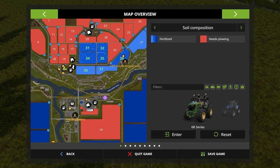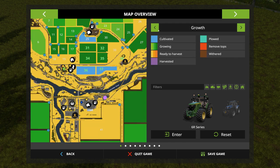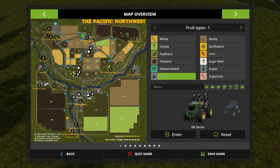Alright, how does that look? Looks well enough to me. So these two fields are also in the second stage. They just need one more stage of fertilization. I got all season to do that. So these two fields here. Let's see here. I got to take the grass off because that'll just drive us nuts, won't it?